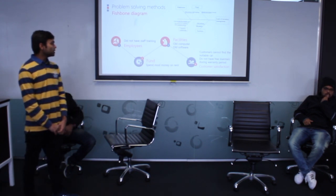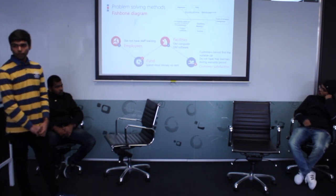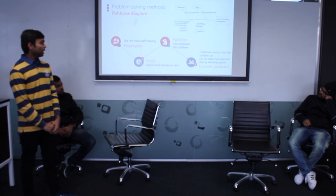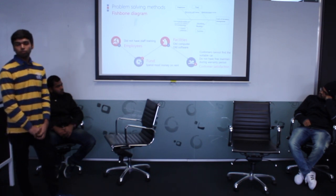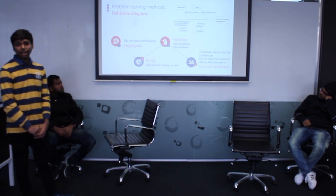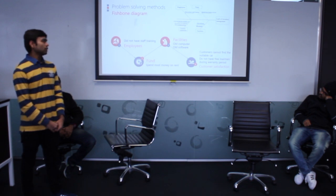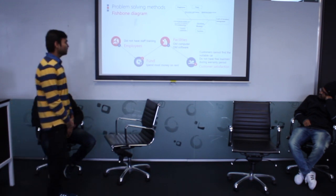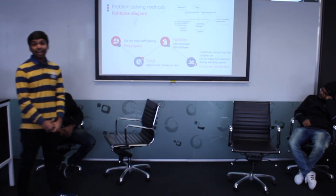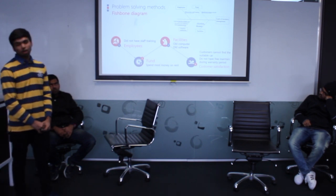The third one is the facilities. As per our research, when we went to Wilson West, they use old computers and old software. That's why they can't provide the software.